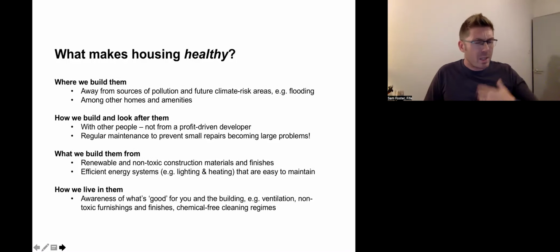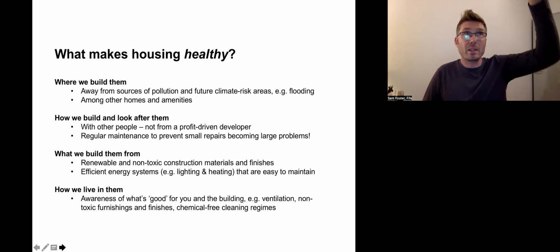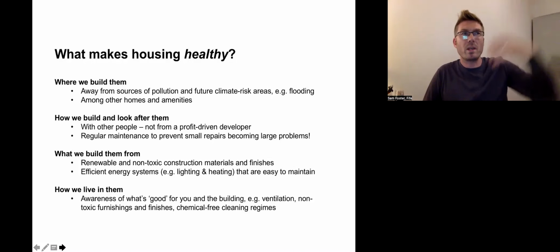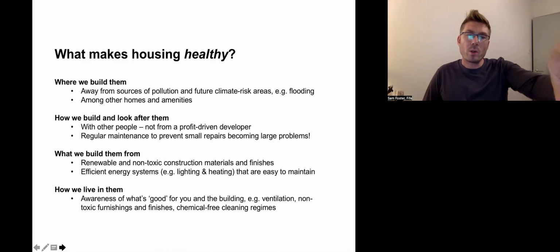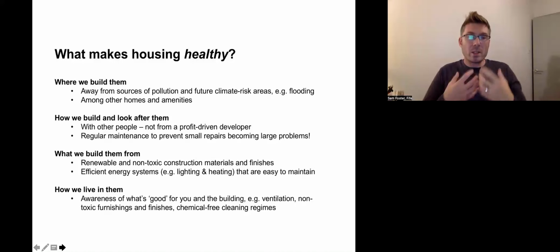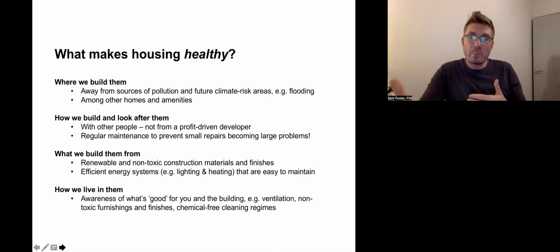How we build and look after our houses is incredibly important. Building our homes so that they can be maintained is a really important thing, because if we can stop a small problem getting bigger, then we stop that tiny little gutter leak from creating a damp patch, which creates mold, which creates asthma. And what we build them from naturally has a big impact. So choosing non-toxic construction materials and energy efficient heating and lighting systems makes sense. But those first three things are all about what Tom and I might do as the architects. These are all decisions we make before you, as the person buying the house or having the house built for you, even come into it.